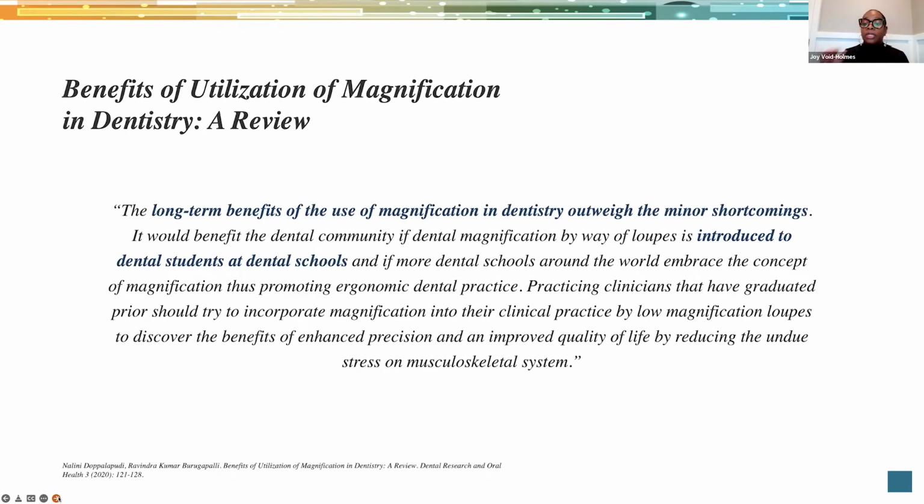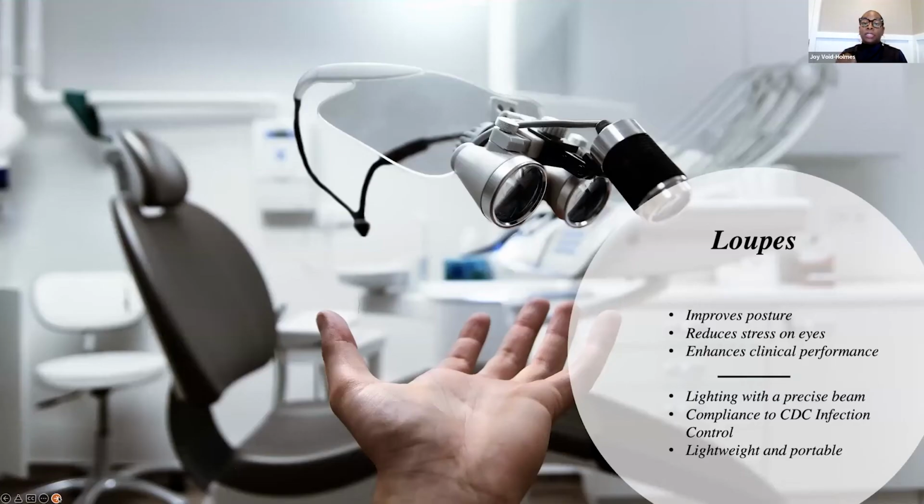We want to be able to promote career longevity. Loops, again, have been well supported in the literature. It definitely helps to decrease bending and slouching and prevent cumulative injury. Magnification is really not the focal point, but with the different dental loops, what I find fascinating now is that some companies have designed the telescopes on the loops where they are tilted, or the declination is completely pointing downward, so that instead of bending your head a little bit, you actually can sit straight up.